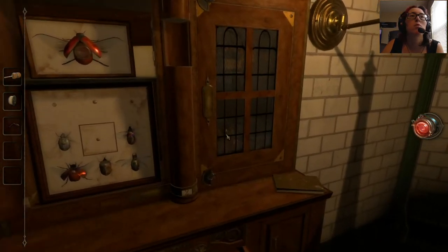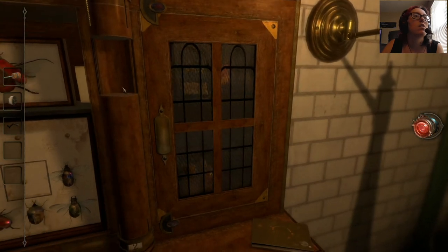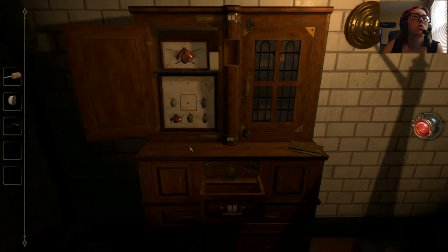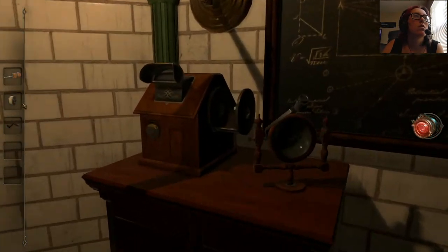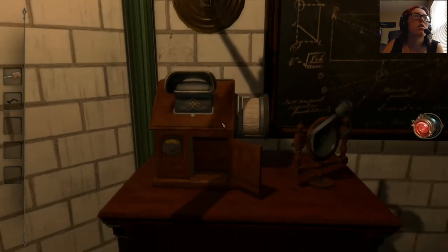Why do I feel like that's going to be really important? Okay, right. I now have a handle and an image drum, which I can put in two different places. So I can put the battery there now.